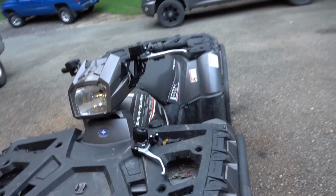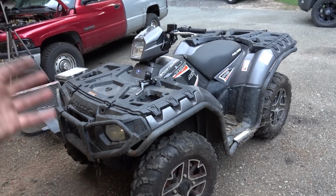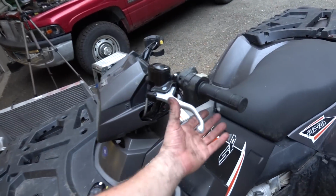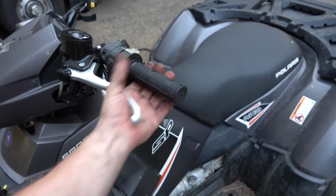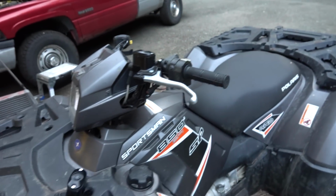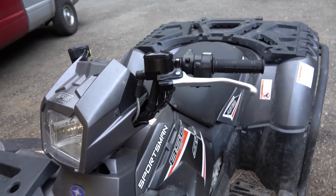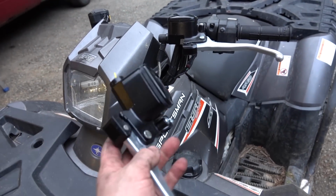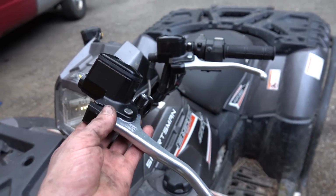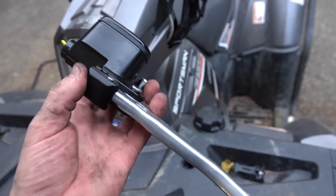But one thing that has happened, this thing is only, I don't know, 16 or 17. Oh, I think maybe a 16, something like that. But anyway, the front brake, it doesn't brake. It doesn't make any pressure at all. I have tried bleeding it a couple times to no avail. So the only thing I can think of is that it needs a master cylinder. So we picked this master cylinder up, and we're going to install it and see if we can get these brakes to work properly.